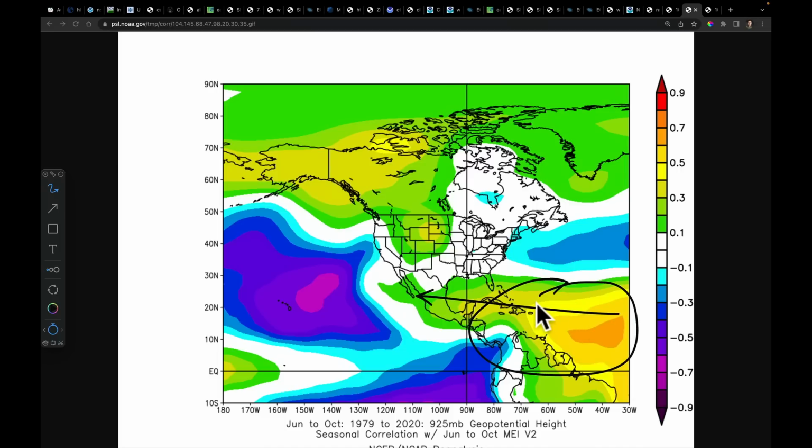This is what helps suppress the hurricane season coming across the Atlantic Ocean. So this is our bigger picture for where we're taking this pattern going into summer, assuming that El Niño will be a dominant factor at that point. It's the only assumption we can make right now, given that that's what the ocean temperatures are currently advertising.